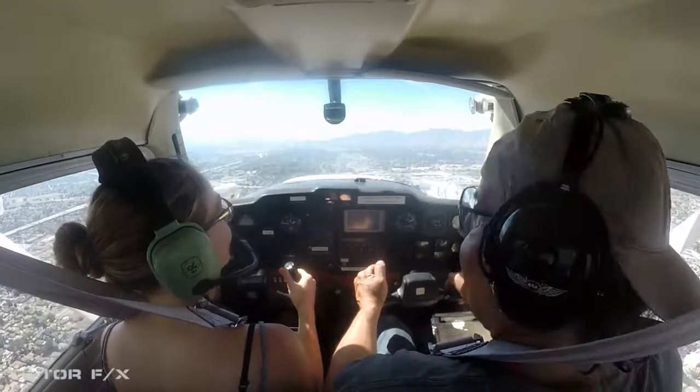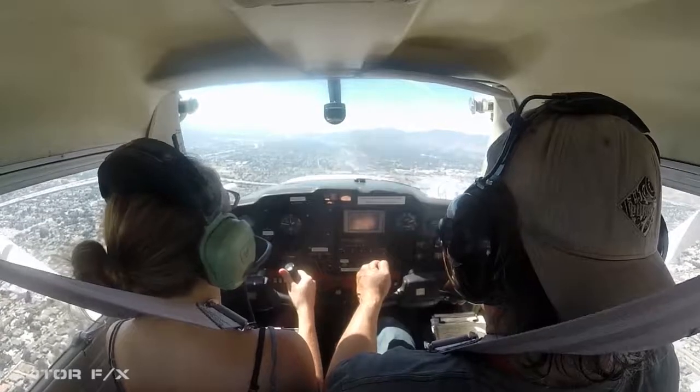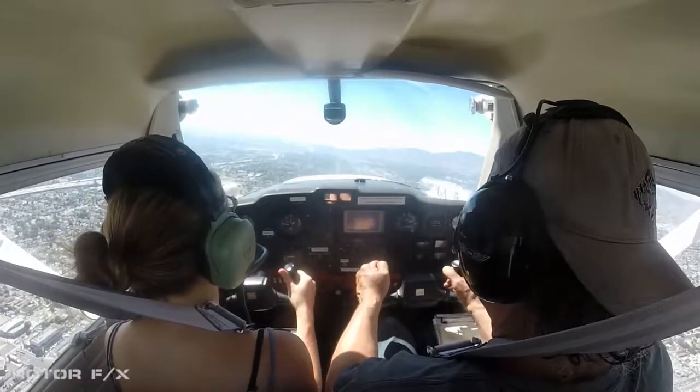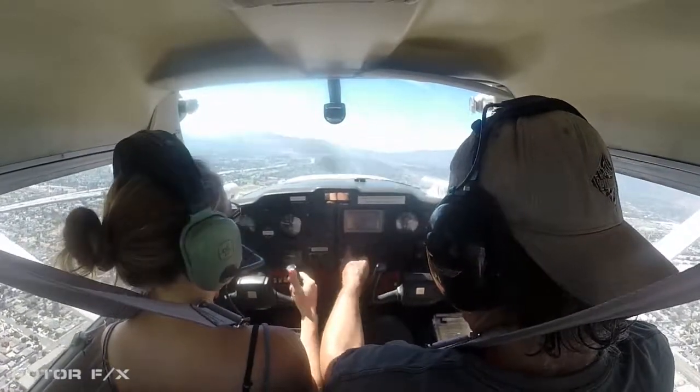Wow, great view. Very good. New hold pass. Whiteman Tower, 10789er, requesting frequency change. 789er, frequency change approved. Frequency change approved, 10789er. Push this button. Traffic is ahead.